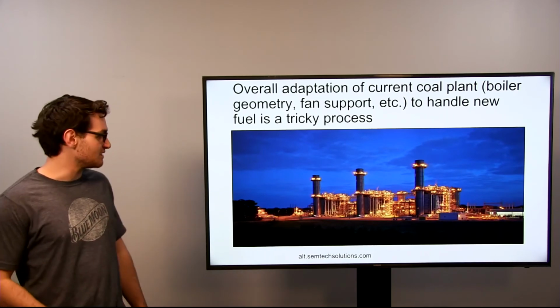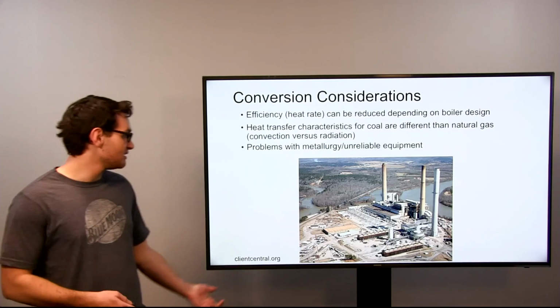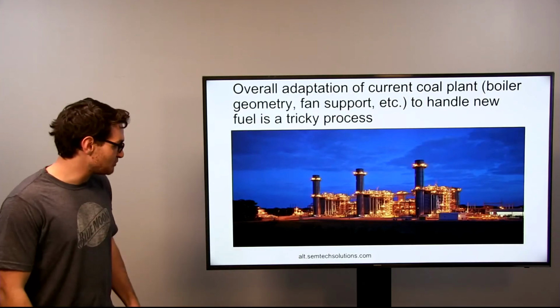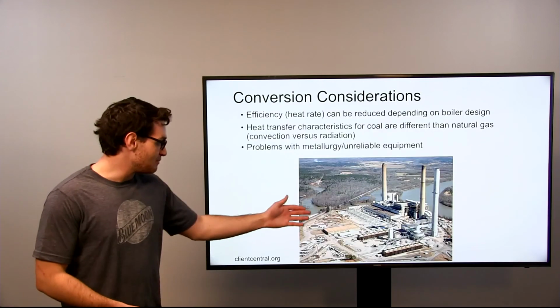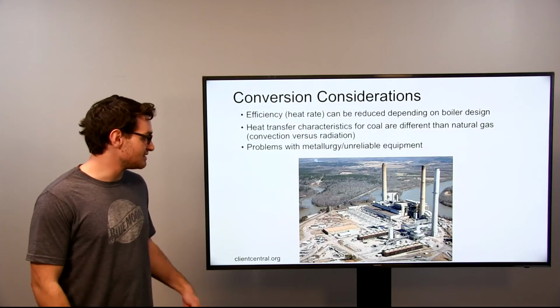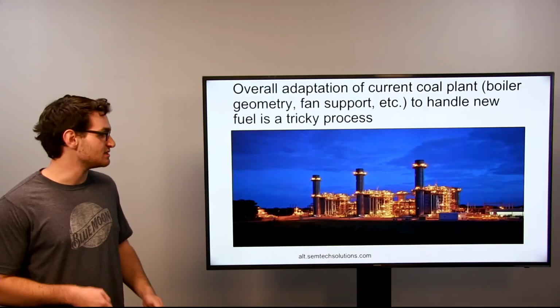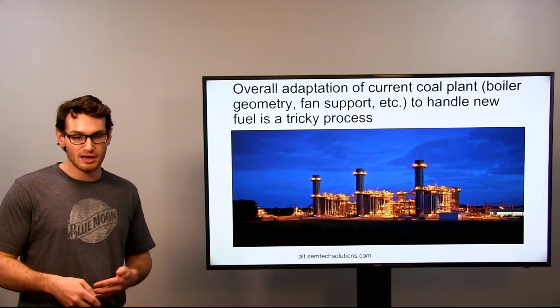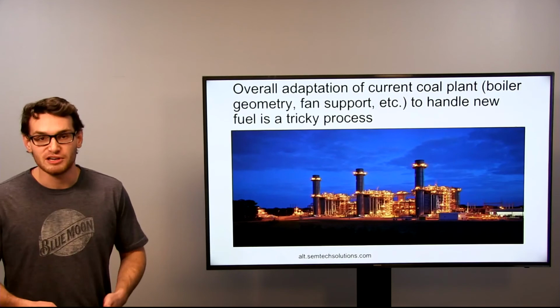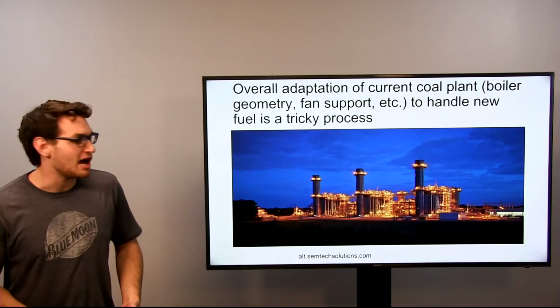Kind of to show here, this is a coal plant versus a modern day natural gas plant. Clearly they don't look the same, so making a plant like this able to use natural gas is not a cut and dry process. That's more so the conversion background. But to give you an idea, you might be saying, why is this still happening?